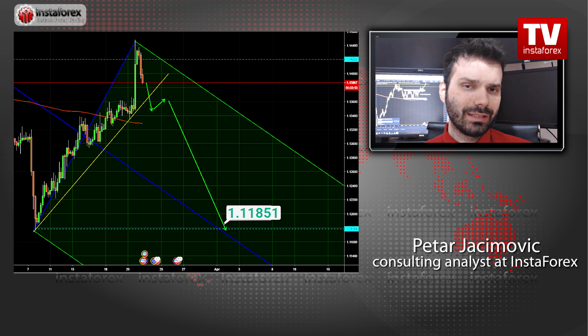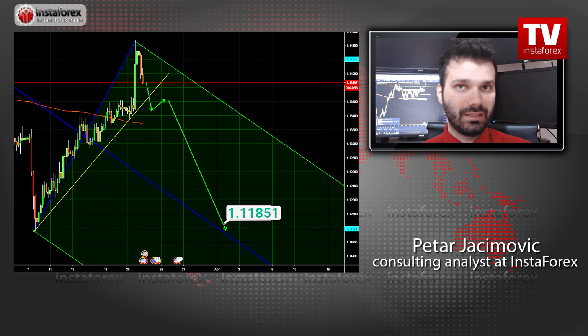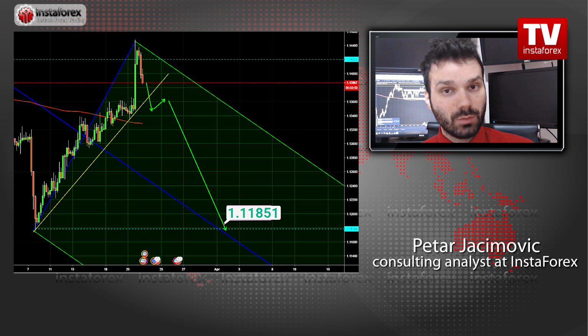Now, the upward trend line is still active, and my advice is to watch for the breakout of this upward trend line, and this will confirm the potential further downside on this currency pair. The downward target is set at the price of 1.1185, which is the key support level for the euro versus US dollar on the short-term perspective. If you plan to sell, watch for a breakout of the upward trend line, but also the protective stop can be placed at the price of 1.1460, which is again the key resistance level on this currency pair. So watch for selling opportunities on the euro versus US dollar.